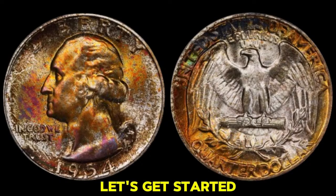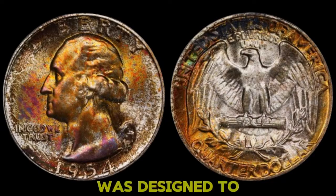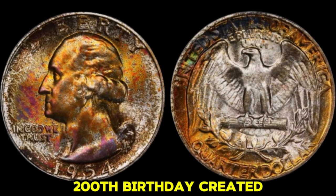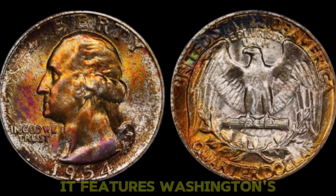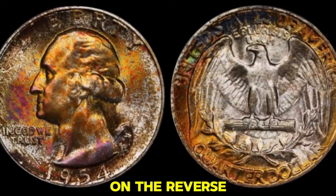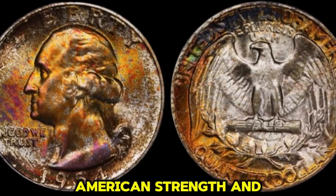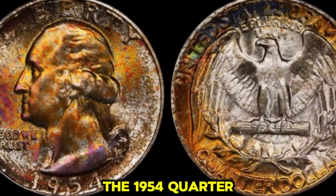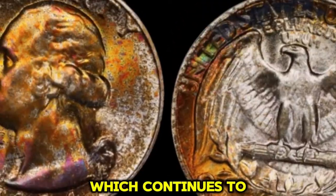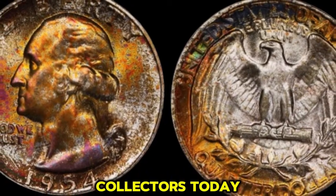Let's get started. The Washington quarter, first struck in 1932, was designed to honor George Washington's 200th birthday. Created by artist John Flanagan, it features Washington's profile on the obverse and an eagle on the reverse, a symbol of American strength and freedom. The 1954 quarter is part of the ongoing Washington quarter series, which continues to be popular with collectors today.